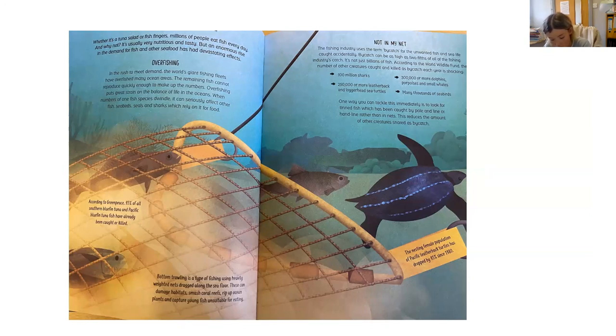When numbers of one fish species dwindle, so that means go down, it can seriously affect other fish, seabirds, seals, and sharks, which rely on it for food. According to Greenpeace, 95% of all southern bluefin tuna and Pacific bluefin tuna fish have already been caught or killed. Wow, 95%. Bottom trawling is a type of fishing using heavily weighted nets dragging along the sea floor. You can see it happening there.